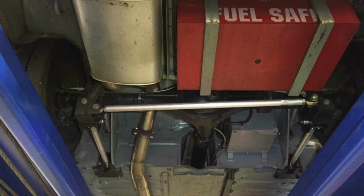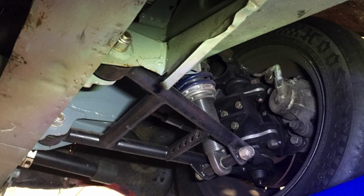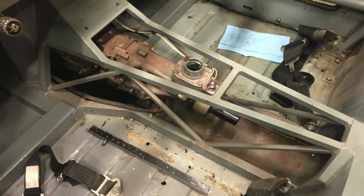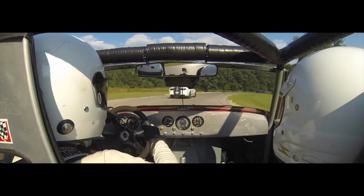The suspension was upgraded with a front sway bar and 5-link rear with adjustable coilovers at all four corners, as well as disc brakes all around. As you can see in this video taken in 2013 at Blackhawk Farms in Illinois, there was almost nothing I couldn't run down with it.